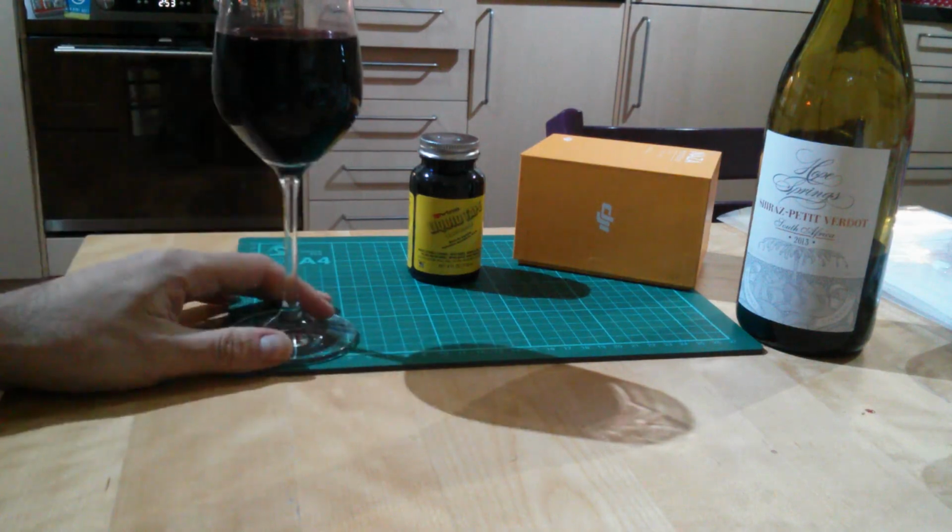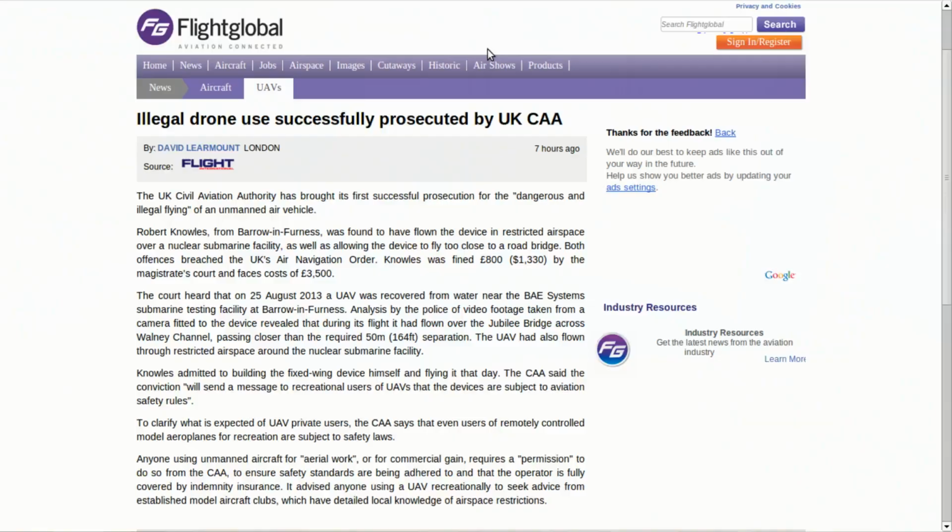So I don't know if you saw today the UK's first successful prosecution for, quote, reckless UAV flying was reported, and the guy involved was fined £800, which in the scheme of things isn't much, but of course £3,500 in legal fees to the other side as well.